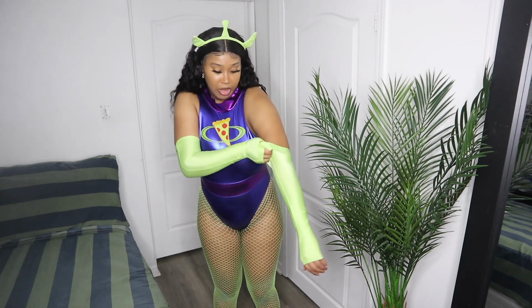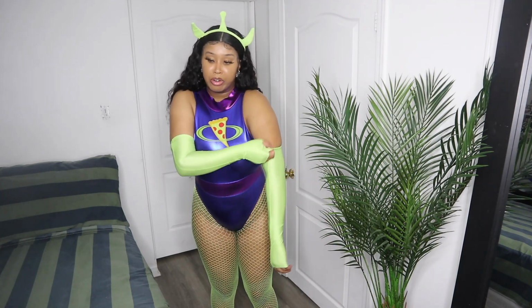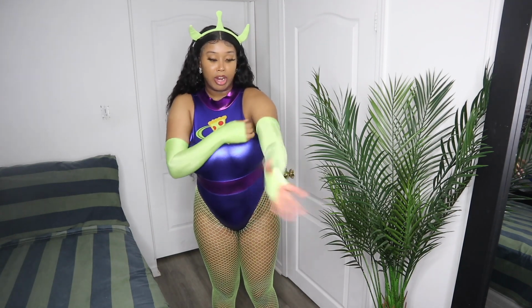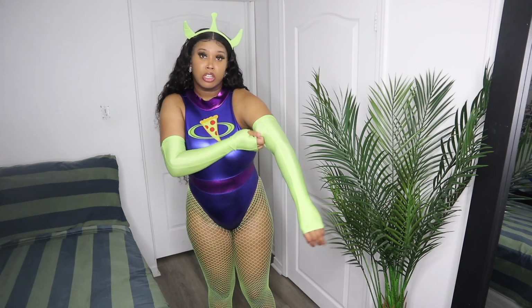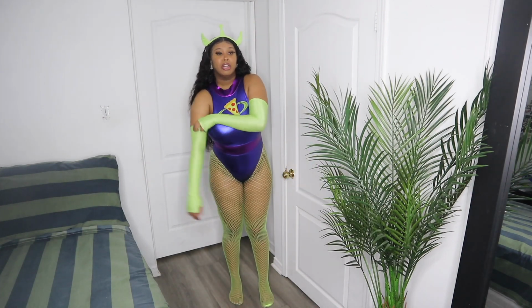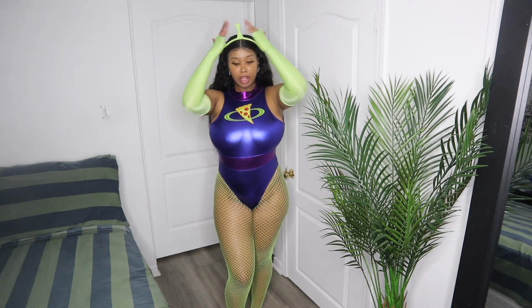I'm just trying to show you guys how it would look. With this, I probably would pair it with thigh-high boots. Or, like, just regular black heels as well. Just to give you guys an idea. Or if you have some space boots, I don't know, but probably just regular black heels. But yeah, this is how it is.